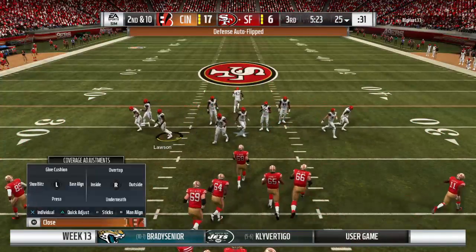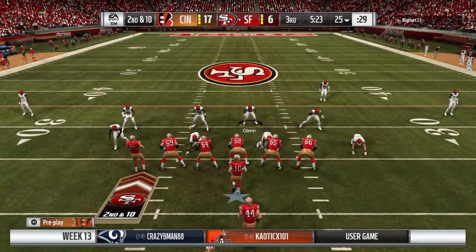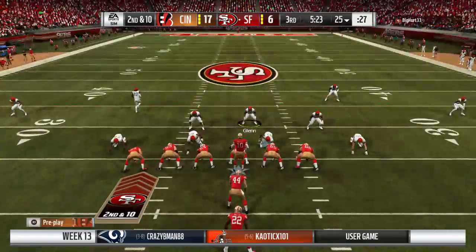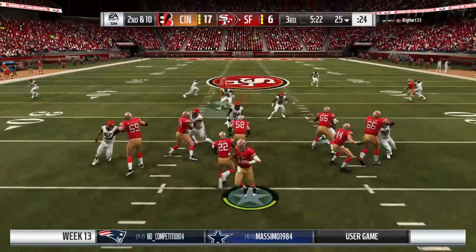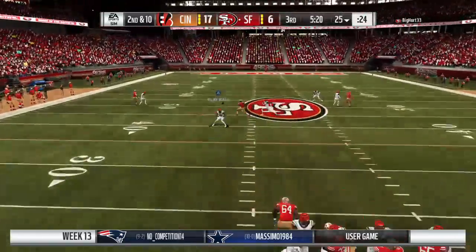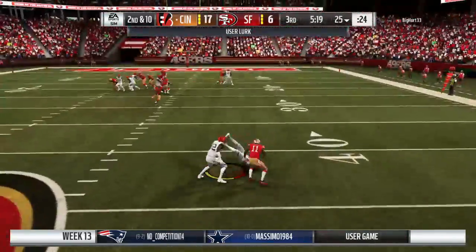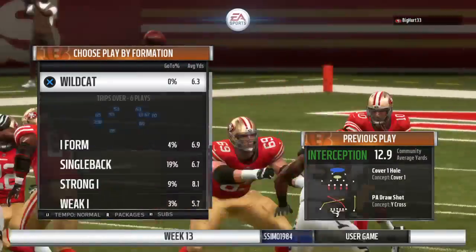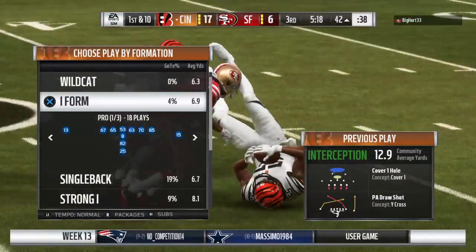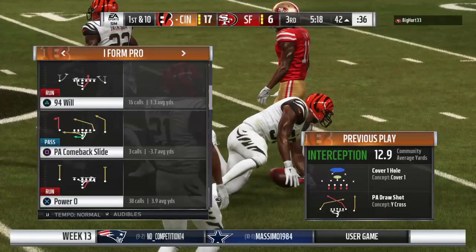Line of scrimmage, again the 25, 2nd and 10. Back to the air on 2nd. It's Garoppolo. Into double coverage, and it's intercepted. Picked off near the 42. And they will set up shop in enemy territory at the 42-yard line.